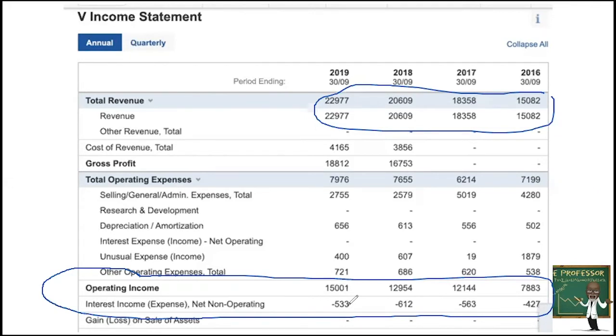This is the reason why Visa has no problems. That's the reason why Visa will not see bankruptcy. They have more than enough capital to service the debt that they have. That's what we're looking at.